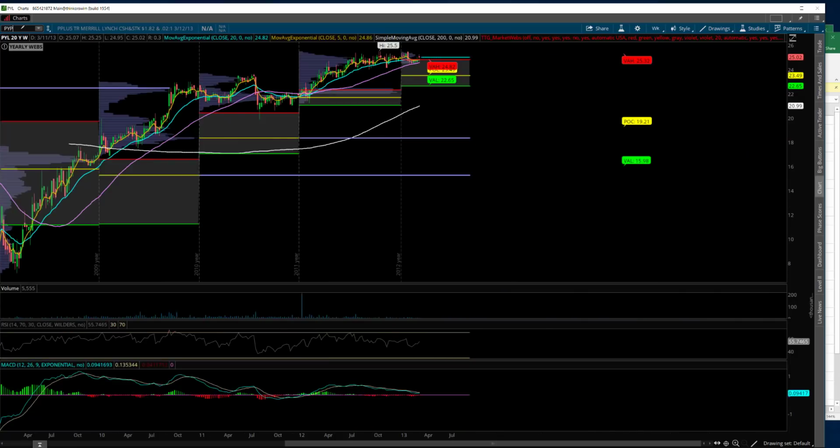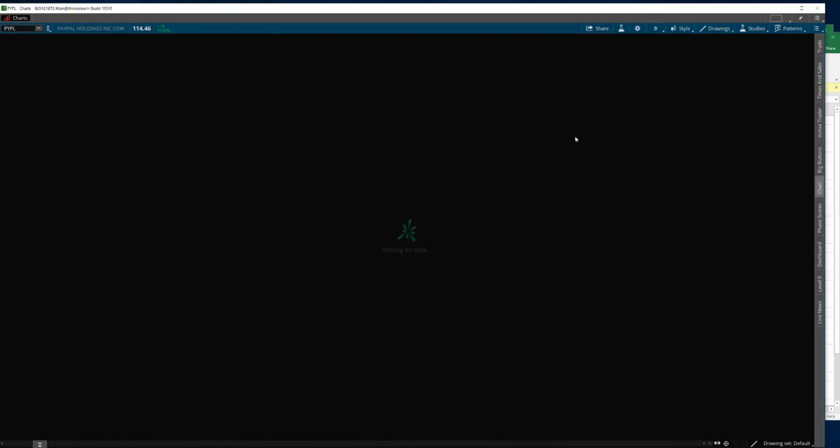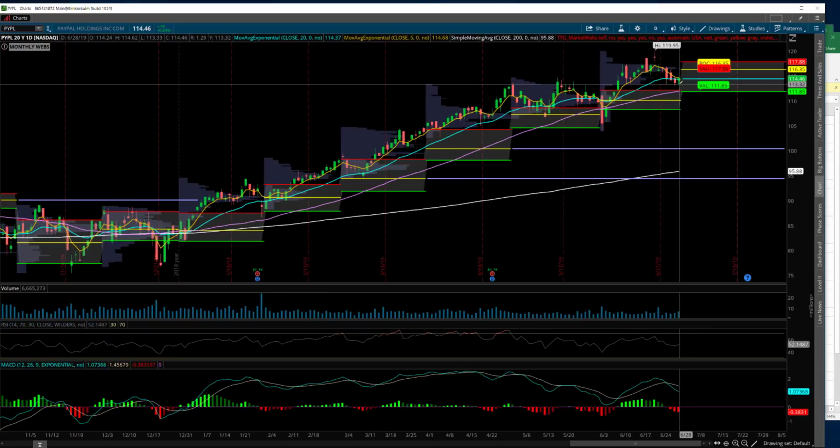and then if you go into names like PayPal, I sent out a trade idea for PayPal, which I like. PayPal is a strong name in an uptrend coming into a little bit of support here at the 50-day moving average. So just to leave it there for the week.